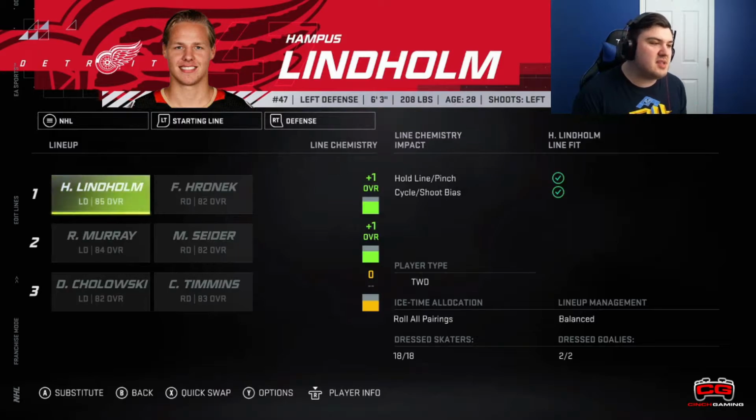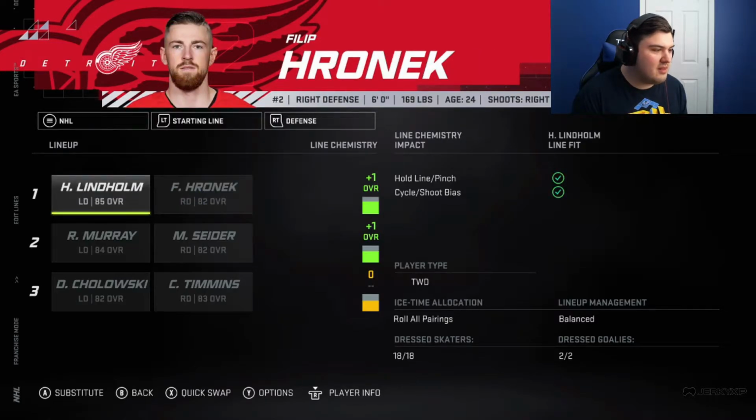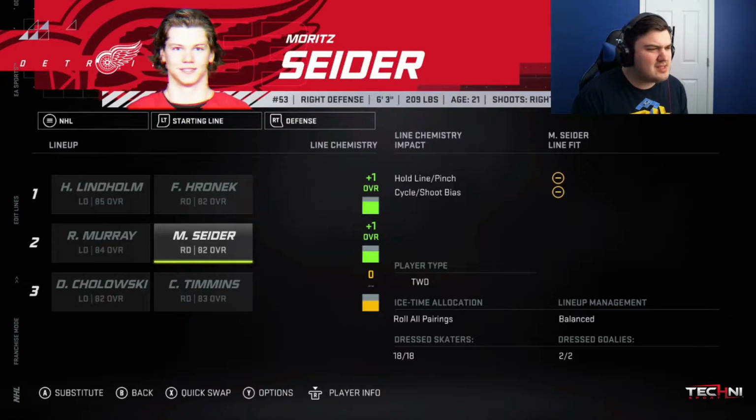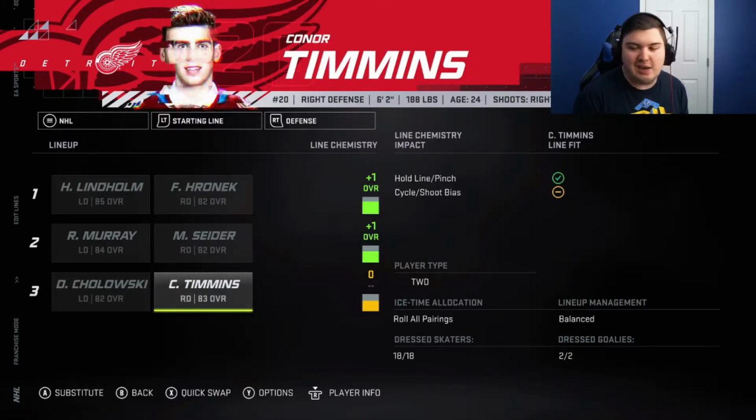Over on the defensive side, brand new to the team, Hampus Lindholm. Could not think of his first name in the last video, by the way. Hampus, though, he fits in on that first line left defenseman. Then we got Philip Hronek, so the battle of these guys will be there, I guess. But Hronek there. Murray slides down to the second line role, along with Moritz Seider. On the second line, Cholowitzki drops down to the third line, along with brand new Connor Timmins.